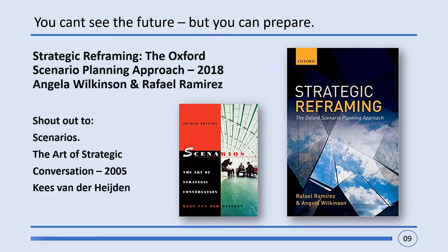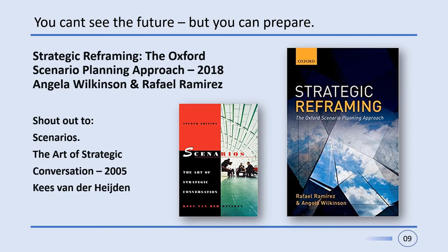We're changing track a little bit now. No one can predict the future, but you can use some of the techniques from scenario planning to put yourself in the best possible position for whatever happens next. So two books, Strategic Reframing for the modern take on this, or the classic Scenarios by the man who basically invented the idea, for the best overall coverage.